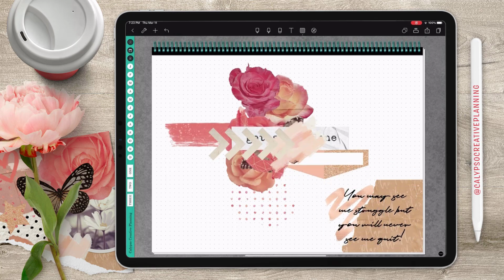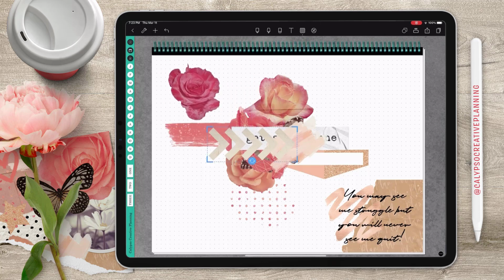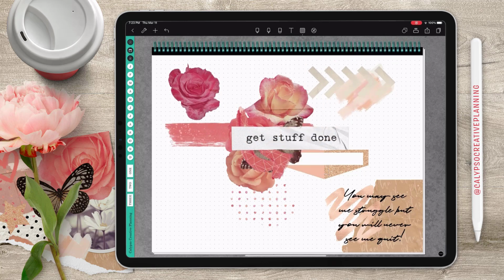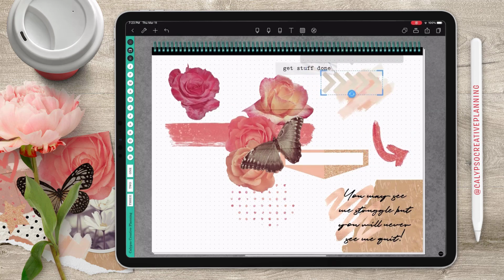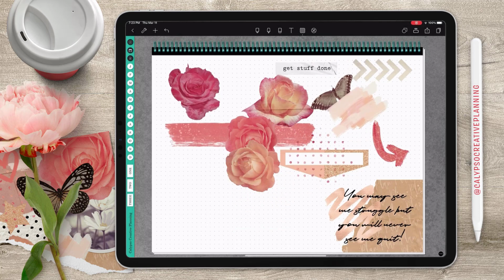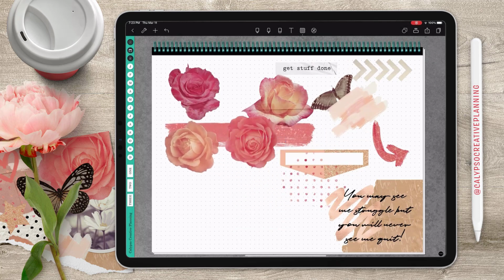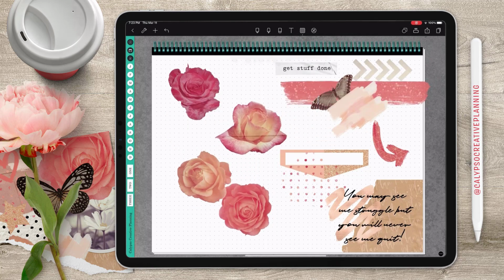But in NoteShelf, here's the fun thing that I wish GoodNotes had, that when you click on something, you can tell it to move to the front or the back. And it's a very handy way to layer up your stickers in NoteShelf. So you don't have to do the cut and paste thing that you would in GoodNotes. I mean, you can still do that, of course, but in NoteShelf, it's got the handy little feature of bring to the front or send to the back. And that's just a really quick and easy way to layer up your stickers.